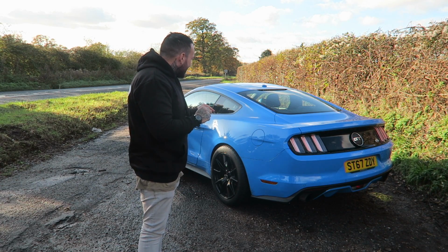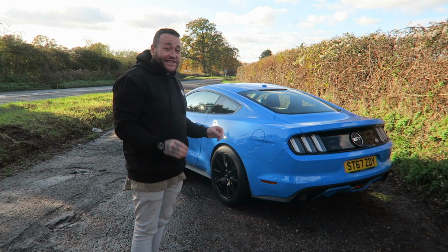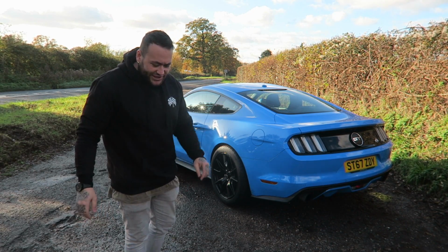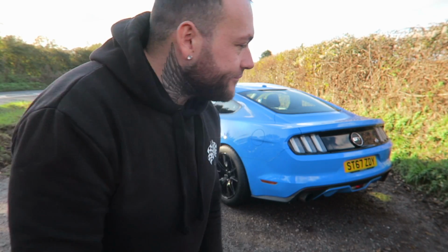The sound of this thing is biblical. It's got Kooks headers up front, but it still has the cats retained in this system, but it has a back box delete. I'm going to start by starting this thing up. You will not believe how loud this thing is in person. It's actually a joke.